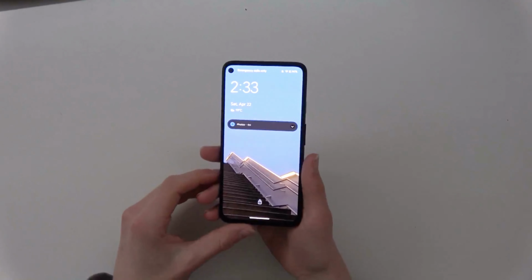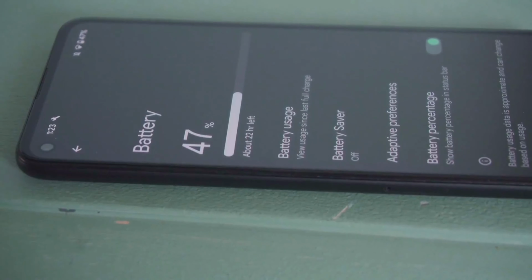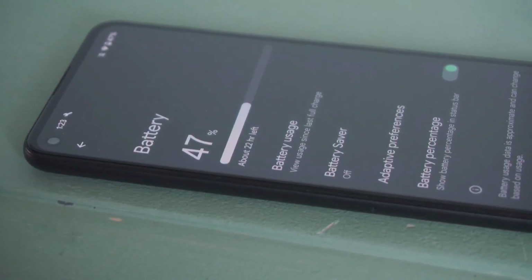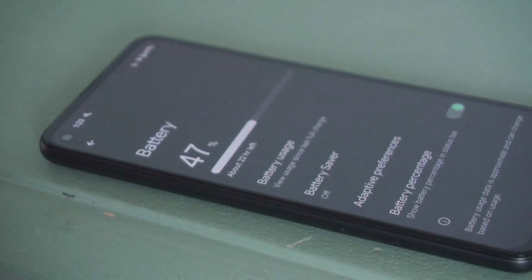And for battery life, I noticed it's about the same from the Pixel 5 to this one. The Pixel 5 does have a 90Hz screen and this one is 60, but the battery life is about the same. So that means you can get through a day, maybe 1.5 days if you don't use it a lot, but it isn't a 2-day phone.